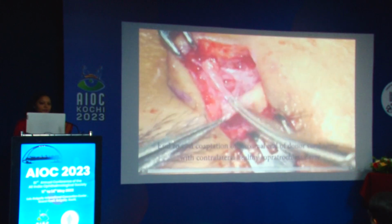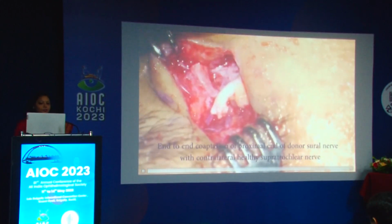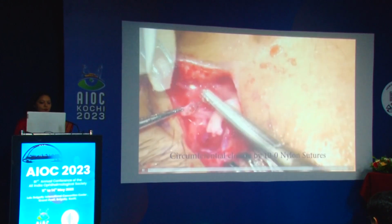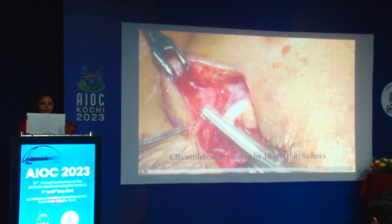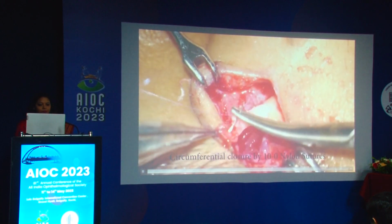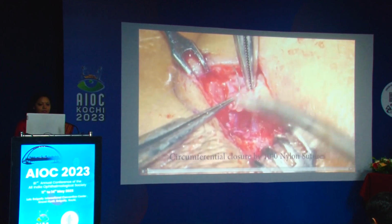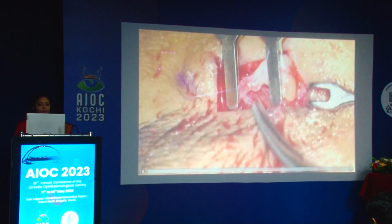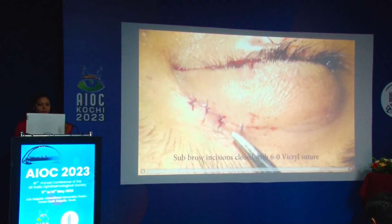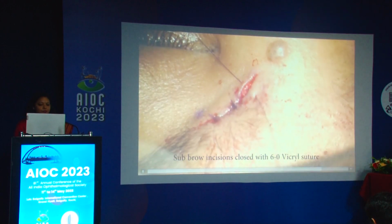The tip of the nerve is freshened and cut, and then it is end-to-end coaptation. We can either do an end-to-end or an end-to-side coaptation with the supratrochlear nerve using 10-0 nylon sutures. Circumferential puncture is done. The supraorbital incision is closed with 6-0 nylon sutures.